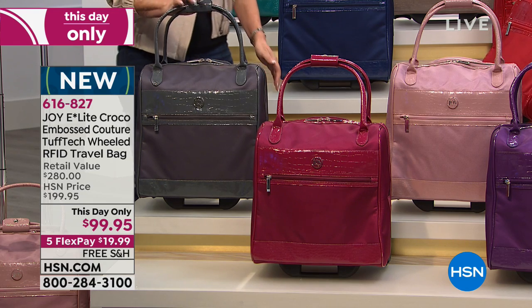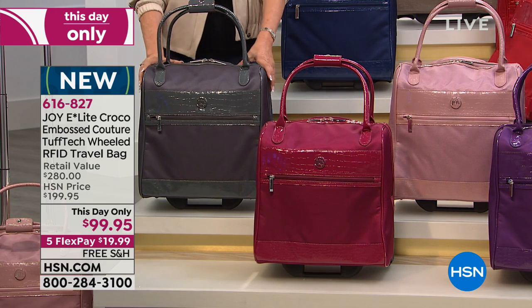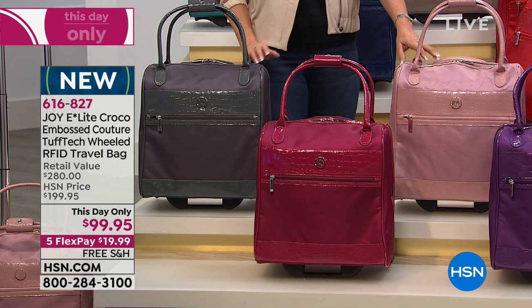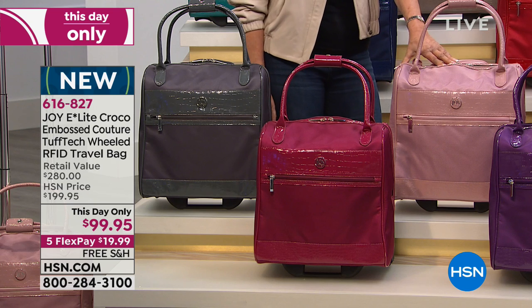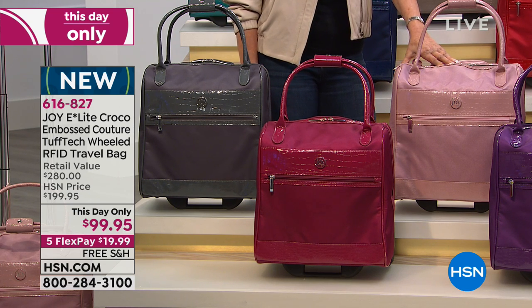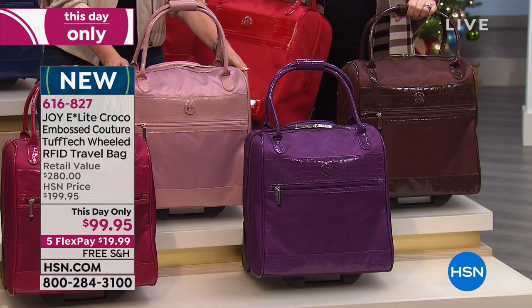You guys, these underseaters are the greatest thing since sliced bread, because again, you throw your laptop in this, you get on the plane, and you know what's going to happen? You're going to want to get your laptop out. Normally you have to get out of your seat, open the overhead bin, dig through your thing, trying to find your laptop. This, it's right there. It's right under your seat. You pop it out. It's brilliant. Look at the blush.